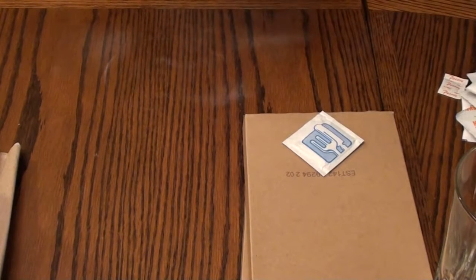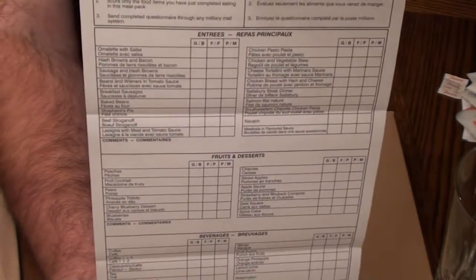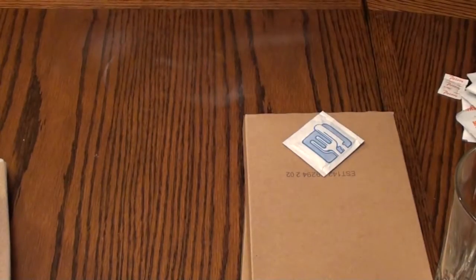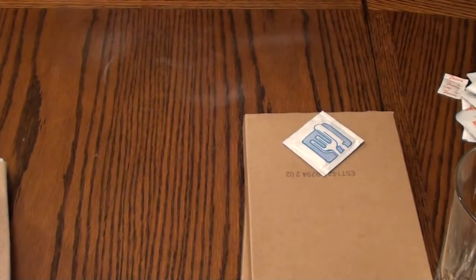They give you a survey in every meal supposedly about what you got and how you feel about every possible item you can get in a Canadian IMP. There's certain things like the peaches, and stuff like baked beans, shepherd's pie, a whole gamut of stuff. But very cool. Mark it off, good, fair, poor. And yeah, it's self-enveloped.